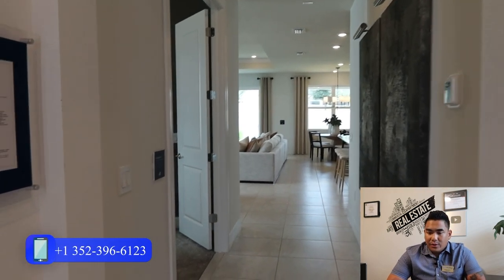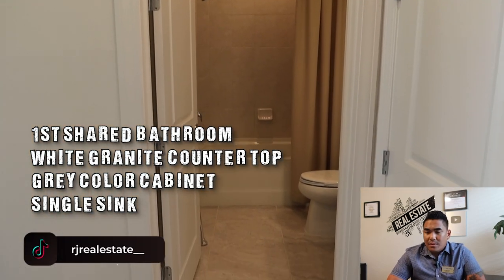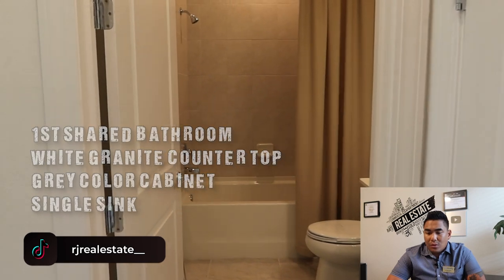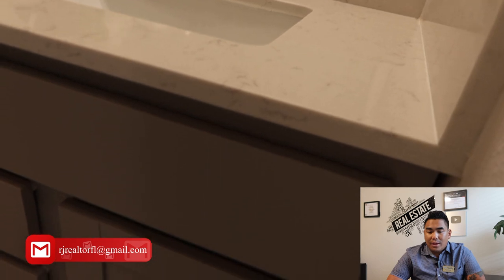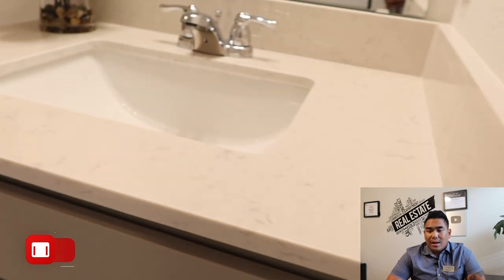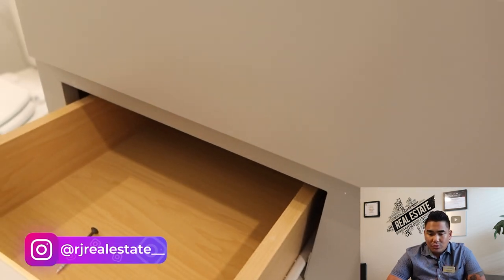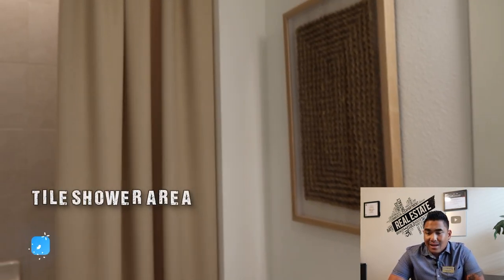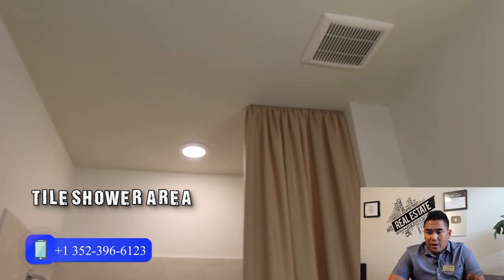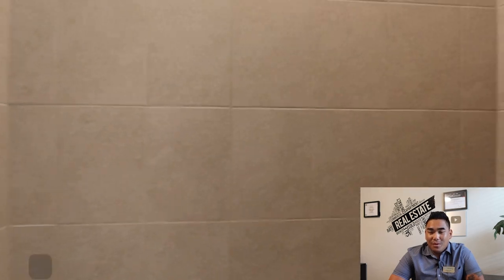As soon as you come here and turn right, this is going to be your first shared bathroom. In this shared bathroom, you will have a white granite countertop with matching gray cabinets, and plenty of drawer space where you can store a lot of your bathroom stuff. You have a single sink, and tile all over in your shower area, with plenty of space, which is really nice.